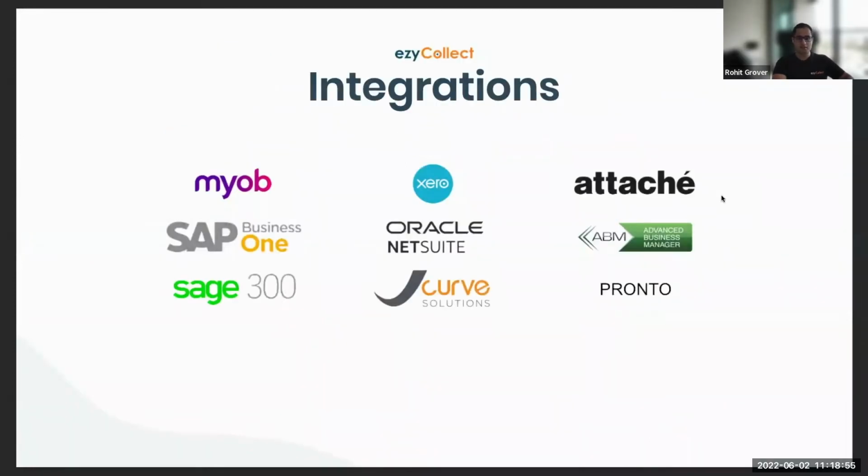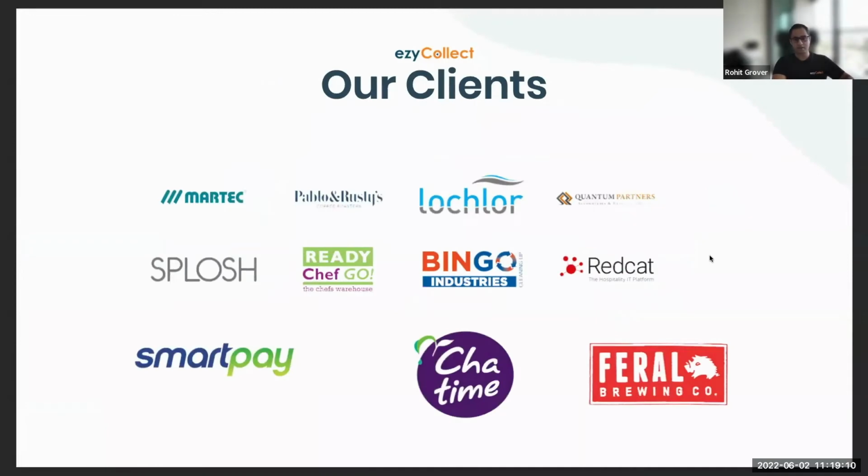And some of our integrations, these are some of the accounting software we integrate with. So obviously MYOB, Xero, the big ones, we definitely work with them. And then we work with a ton of other ones across the board, such as NetSuite or Jiffy. And finally, these are some of our clients. So these are some of our bigger clients, such as Bingo Bins, Chart Time, and some more. So that's just a bit of social proof for you, just so you can see some of the clients we currently work with, who are currently using ezyCollect to chase their late paying customers.